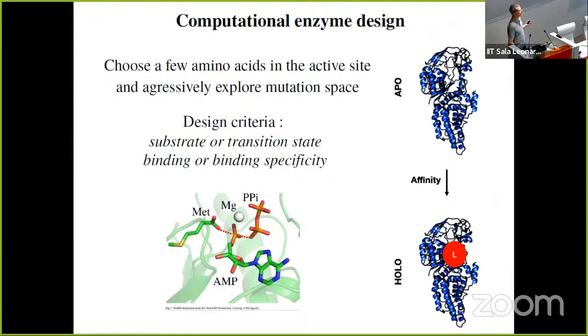So computational enzyme design in this CPD world typically will choose just a few amino acid sites, a few amino acids in the active site, and let them mutate freely in search of some property of interest. Okay, and so the property of interest, or the design criterion or criteria, could be substrate binding affinity, could be transition state binding affinity, could be binding specificity of one or the other, or some combination of these.